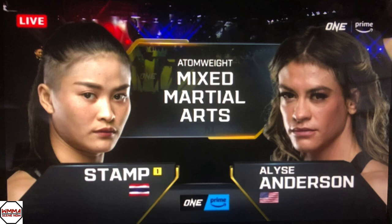So we're going to Denver, Colorado for One Fight Night 10. We're going to the ONE Atomweight 115-pound division. Stamp Fairtex, coming in at 9-2, taking on Alyse Anderson, coming in at 6-2. It was ONE Championship's big U.S. debut, so of course they brought Stamp along, and of course they put her in against the lone American female fighter they have, that only claims the U.S. We'll put it that way.